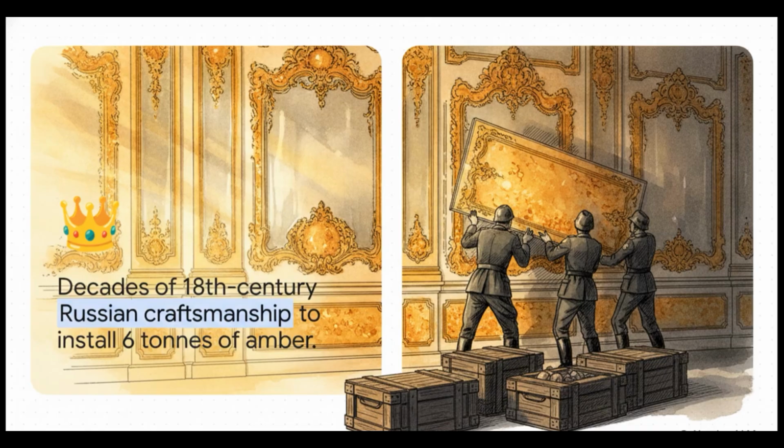The Amber Room, located inside the Catherine Palace near St. Petersburg, was an absolute architectural masterpiece. It was originally gifted to the Russian Tsar Peter the Great all the way back in 1716. Listen to this. It took decades of painstaking 18th century craftsmanship to perfect.